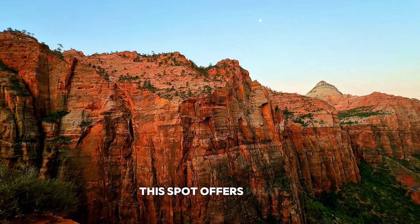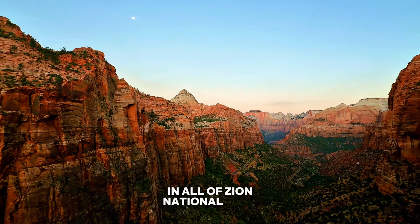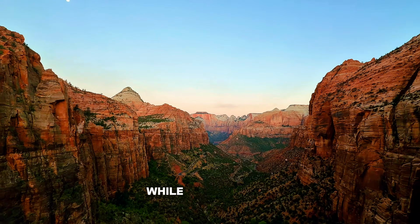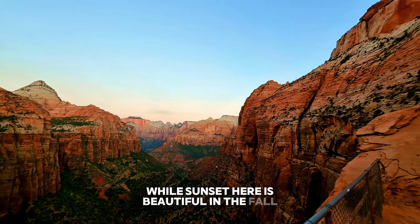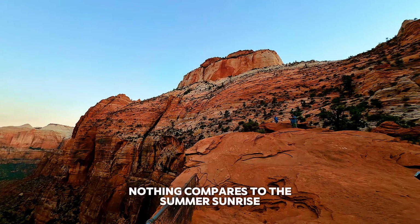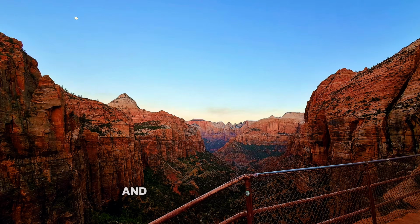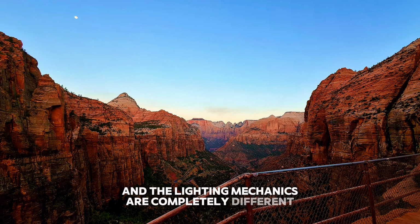This spot offers what I believe is the absolute best sunrise view in all of Zion National Park. While sunset here is beautiful in the fall, winter, or spring, nothing compares to the summer sunrise. It is the coolest, most comfortable temperature of the day, and the lighting mechanics are completely different.